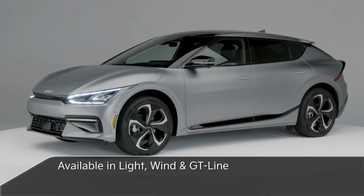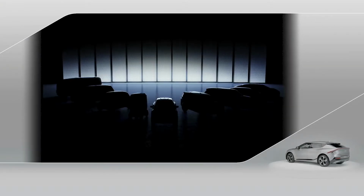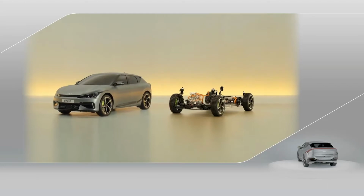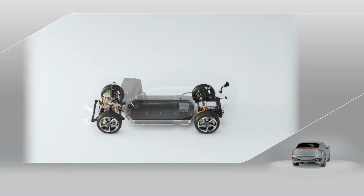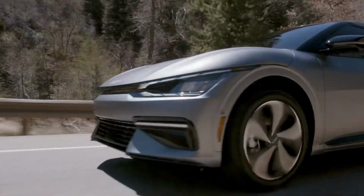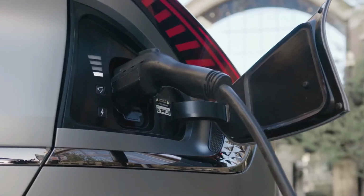Available in Light, Wind, and the sporty GT-Line, EV6 is Kia's first dedicated electric vehicle under Plan S, which will bring 11 all-new electrified models to markets around the world by 2026. It's based on Kia's new adaptable E-GMP platform that provides a flat floor, wide stance, and a long wheelbase matching the Kia Telluride three-row SUV. This platform also enables EV6 to offer jaw-dropping performance, dual motor e-all-wheel drive capability, and ultra-fast charging times.